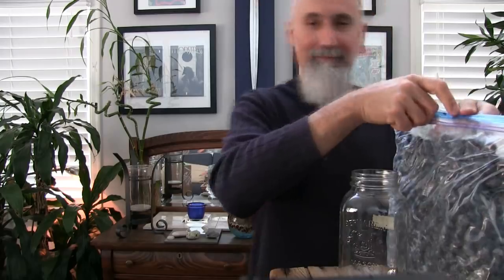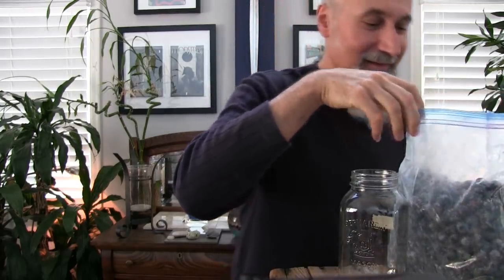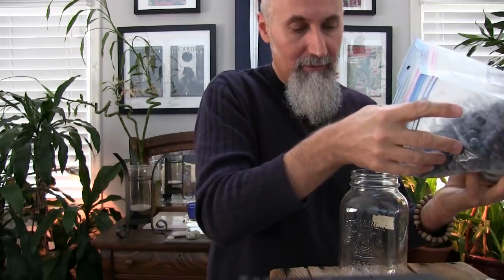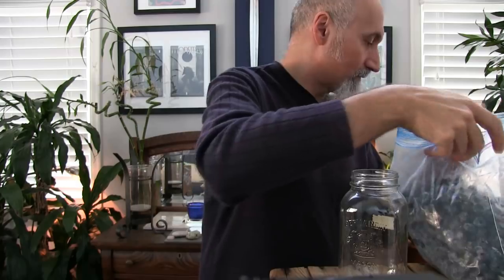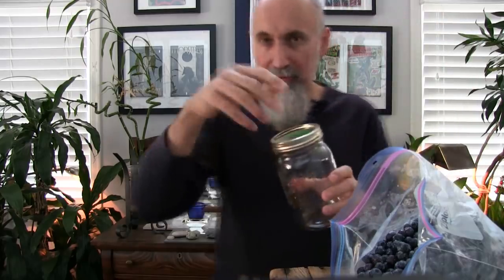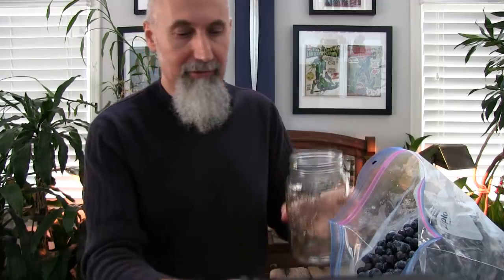Now, the other one I want to make is blueberry. Okay. So let me grab another bottle. Let's throw blueberries in this. Okay. Again, just frozen blueberries, right? Fresh would work. Fresh would be ideal, really. You know what? Instead of using this bottle, let me use this bottle that has a bigger lid. That way it's easier to get in, right?